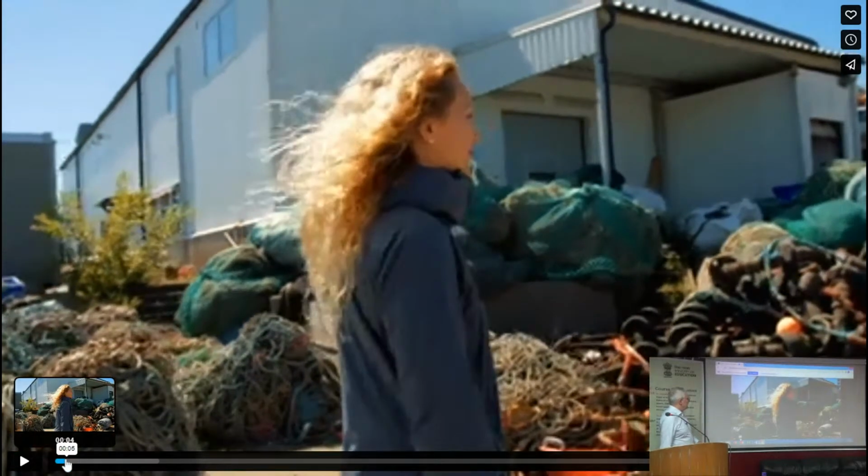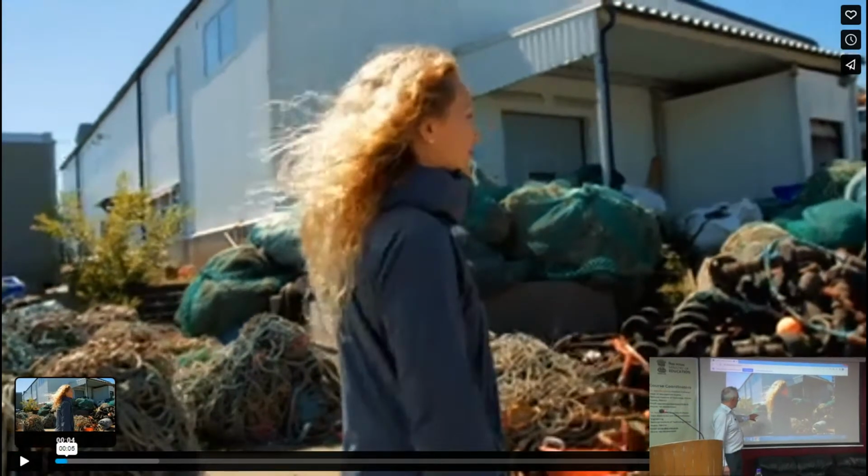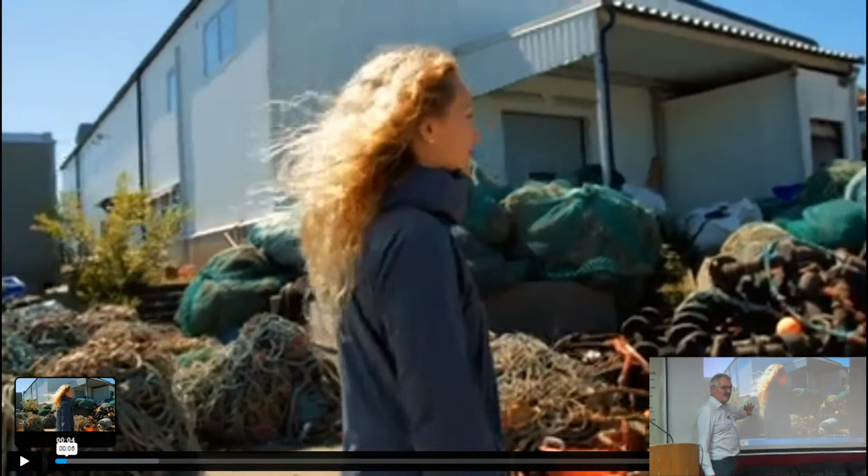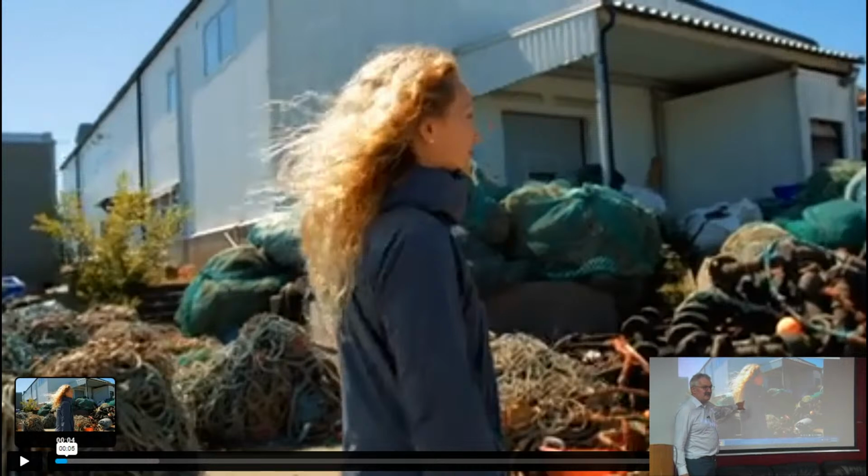That one. Yes. So here you see a fishing net that is brought into the harbor. And then Emma Ek, one of my PhD students, is working with recycling these fishing nets.